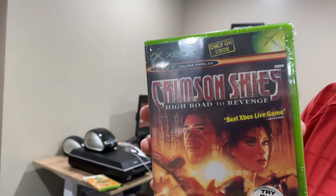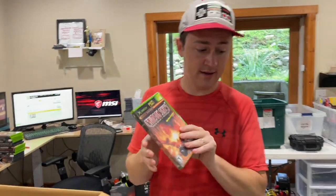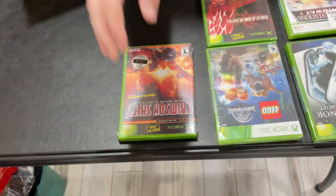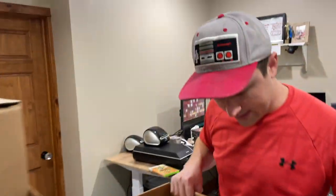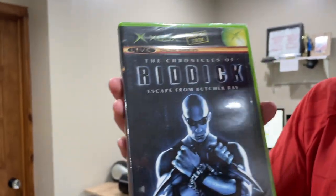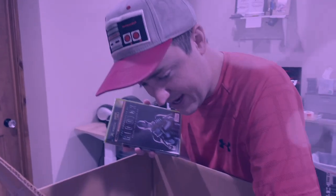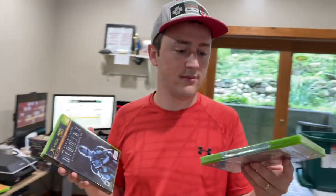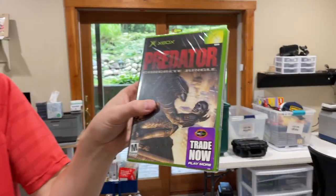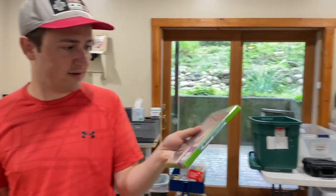All right. Crimson Skies appears to be sealed. Yep, I guess that's original. It's kind of a crappy seal, but it is original. That's not too exciting. Pretty low dollar game, but hey, sealed nonetheless. This one, Chronicles of Riddick. Vin Diesel. Yes. What a man. Trade now, play and trade. Is that, yes, that is original seal. That's a big one. Very exciting.